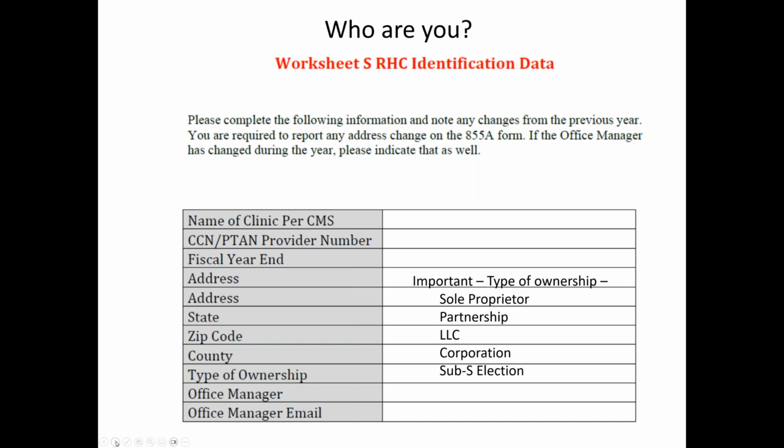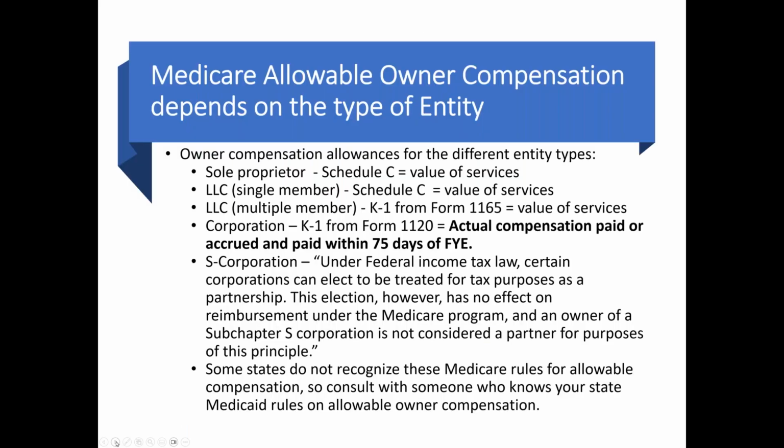That's important. The reason why it's important is Medicare treats owner's compensation differently depending on what type of entity you are. If you're a sole proprietor, a single member LLC, a multi-member LLC, we can use what's called a value of services for your particular clinic.